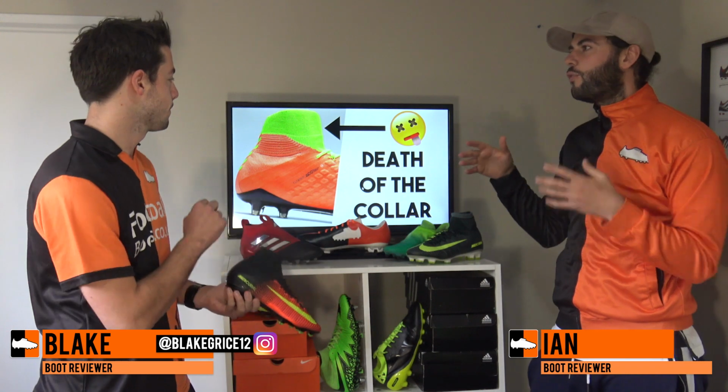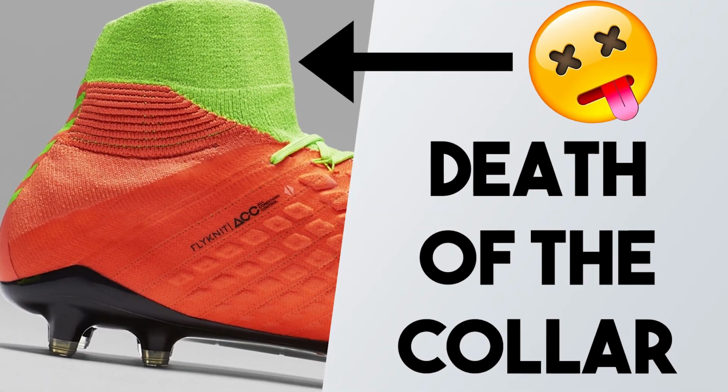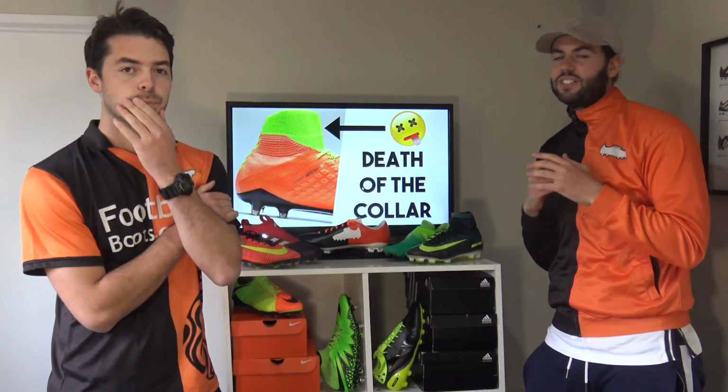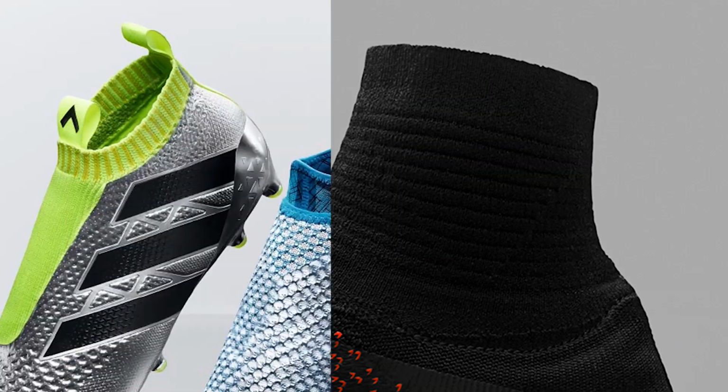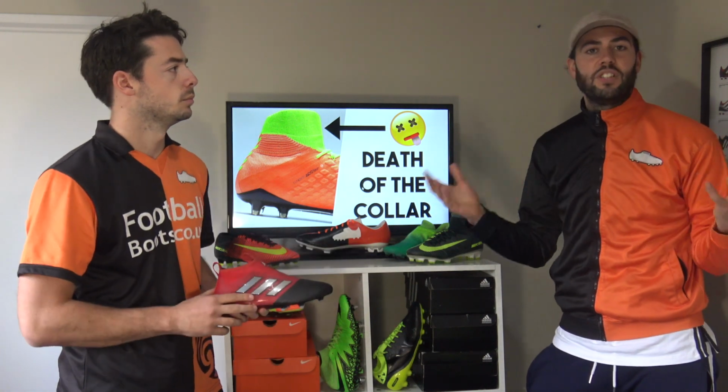We've got the death of the collar. Now wouldn't that be the best news in the world? Well, it's not actually the case, but what we can say is that collars on football boots are getting shorter and in some instances actually getting rid of completely altogether. So what we'll be looking at today is why they're actually getting shorter, and also what does the future hold for collars on football boots in general.